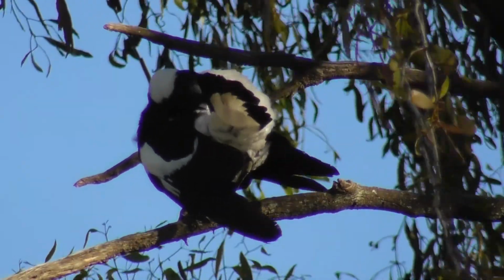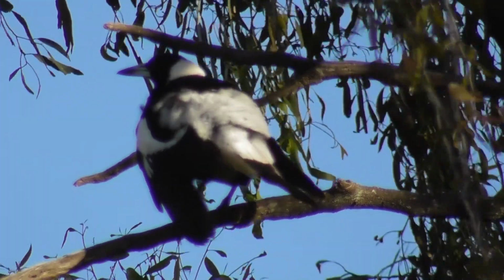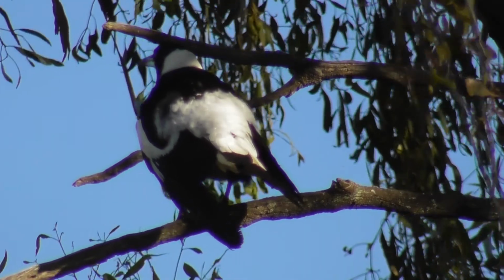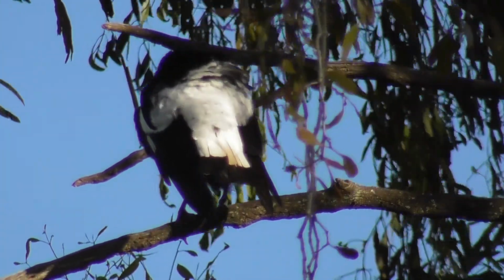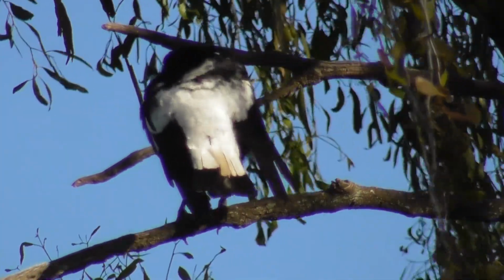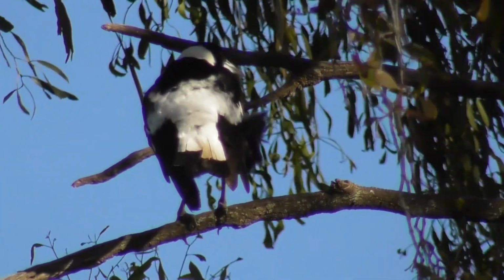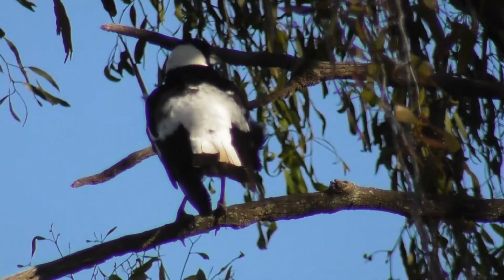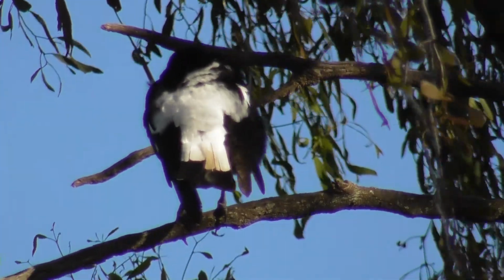There's a bird grooming itself. I'm confused lately whether it's too big to be a peewee, mudlark, or whatever it's called. It's not a currawong. So it's either a magpie or a pied butcherbird.